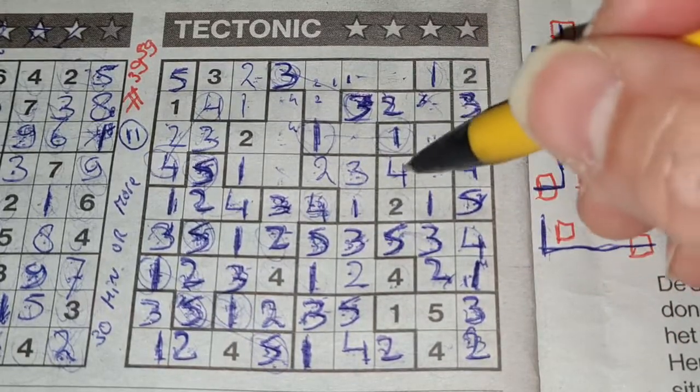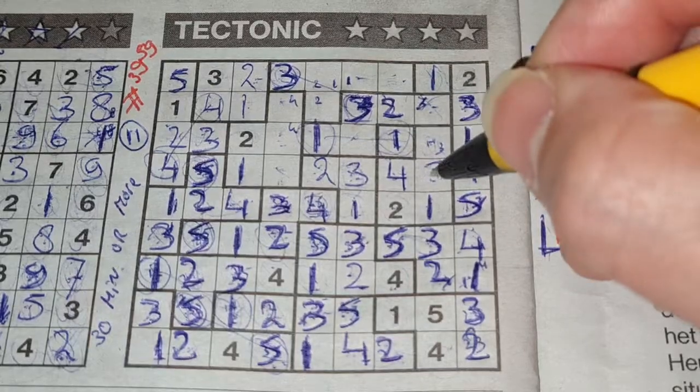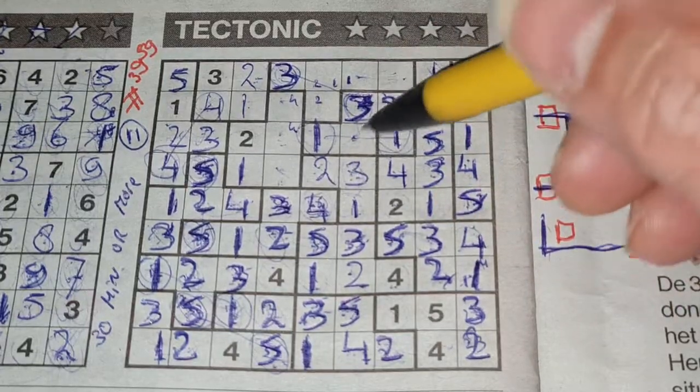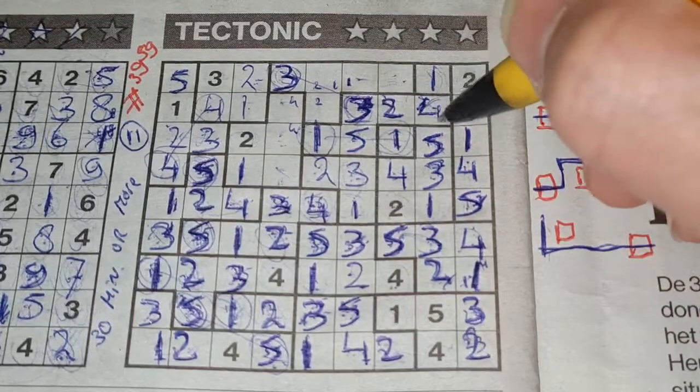Two numbers left in this area for numbers 3 and 5. We have a 3 there. No 3 there. 3 should be here, and the 5 goes there. Two numbers left in this area for the numbers 4 and 5. We have a 5 there. No 5 there. 5 should be here, and the 4 goes there.